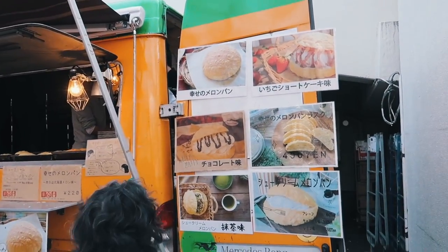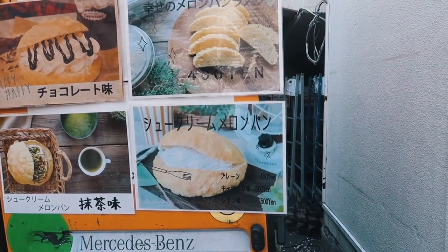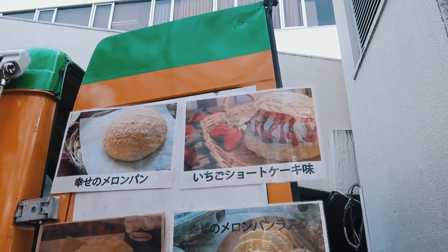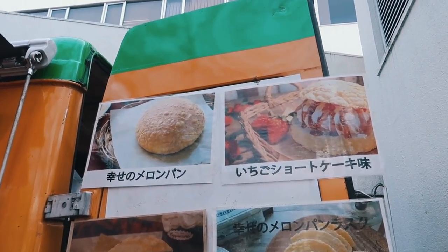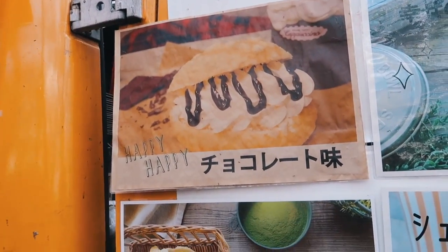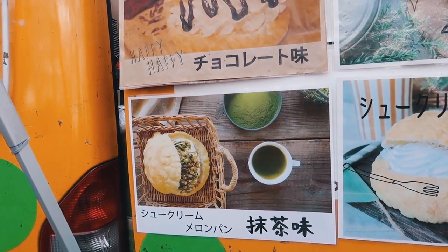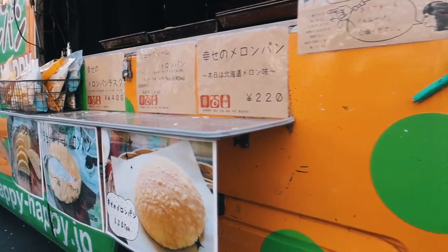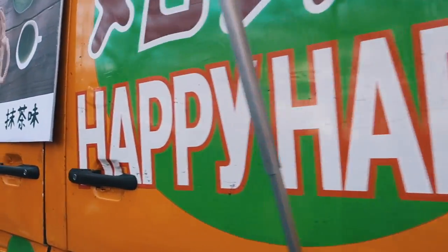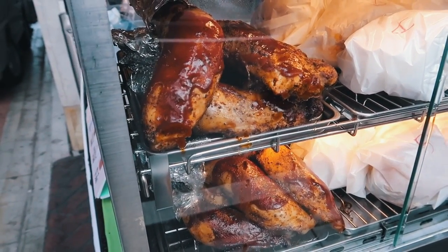Melon bread. Looks so good. Melon pancake. And strawberry shortcake. Chocolate. Happy, happy. Chicken leg. Wow.